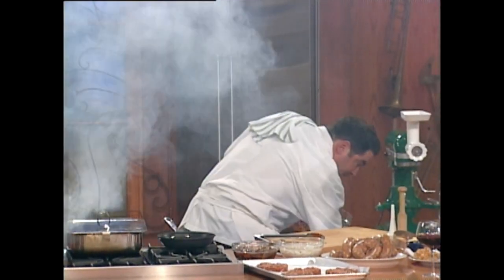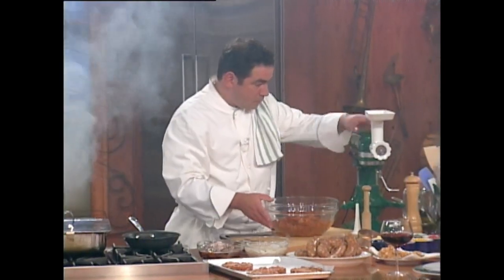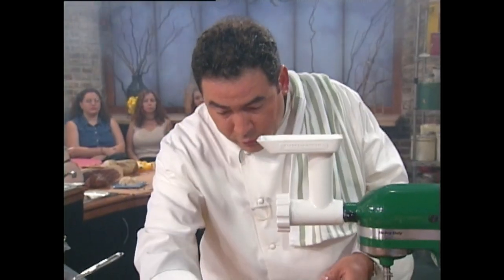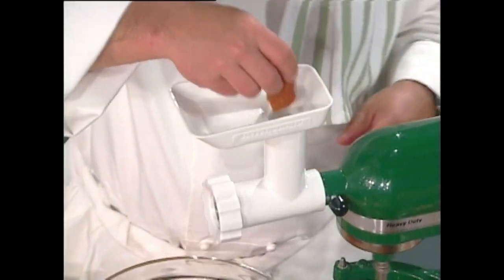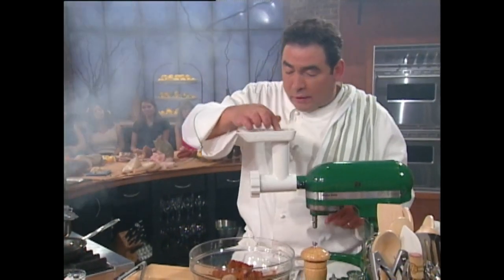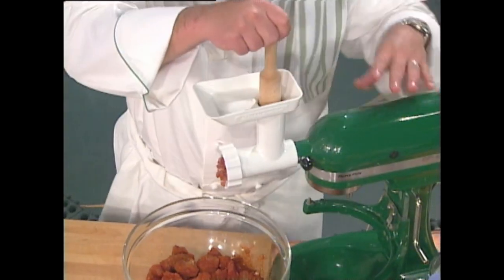So let me show you that. Once it cures, then the whole thing is to use either a sausage grinder, or you can do these attachments like this, and then we'll start grinding it. Once it cures, we'll begin to start grinding it. What I do is the little trick that I do here when I'm making this. Sometimes I'll grind it twice.